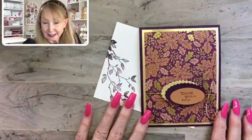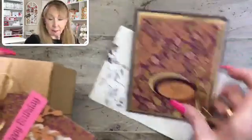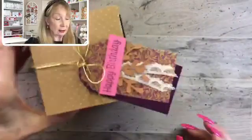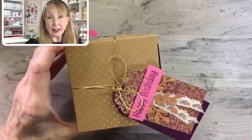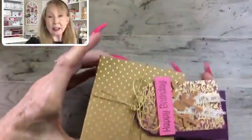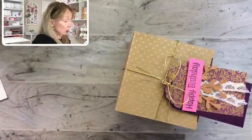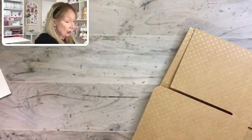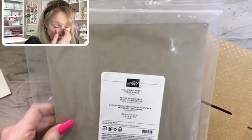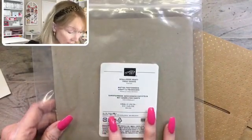I just love it. Now let's look at our next project, which is our birthday tag using a different pattern of DSP actually, meaning designer series paper, and one of our Stampin' Up boxes. And I wanted to show you these boxes. It's been a while since I've used one. They are Scalloped Craft Treat Boxes, and you get 8 in a package.